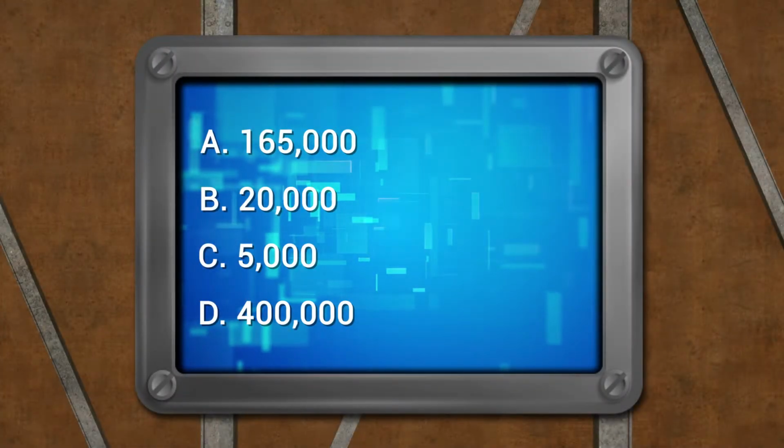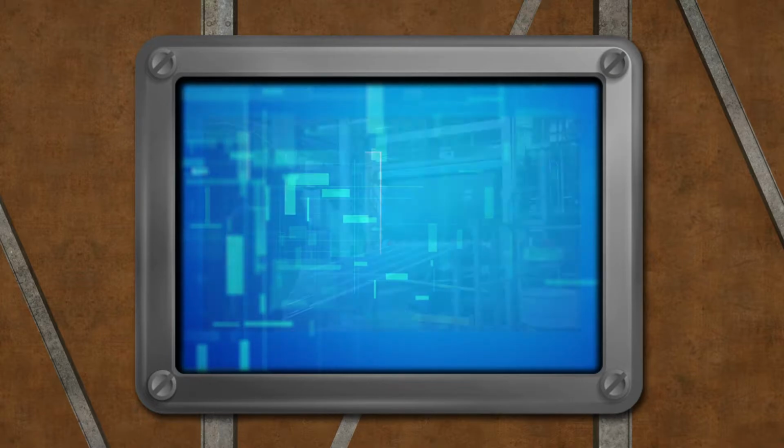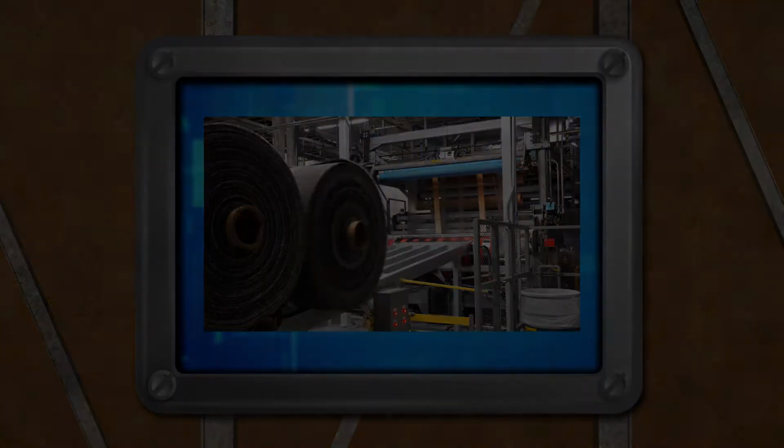The answer: A. The Pentagon, headquarters of the U.S. Department of Defense, contains 165,000 yards of floor space. Mohawk's Glasgow facility creates enough carpet in 1 year to carpet the Pentagon 100 times. That's 19 million square yards of carpet in a single year.